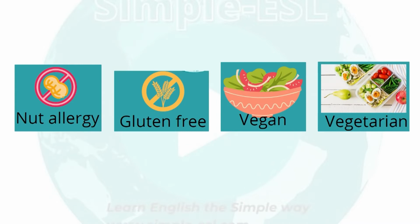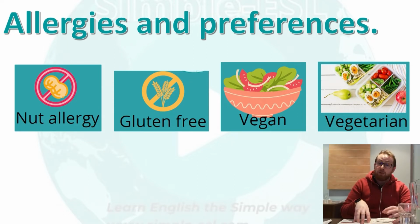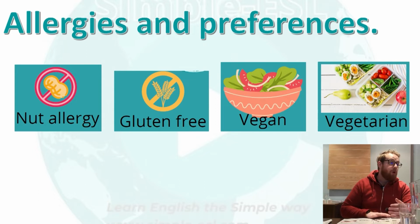Here are some allergens as well. This is important if you are allergic or have any preferences. So you can look at the menu and say if you have a nut allergy, if you have a gluten intolerance, if you're vegan, or if you're vegetarian. Let's practice some sentences.